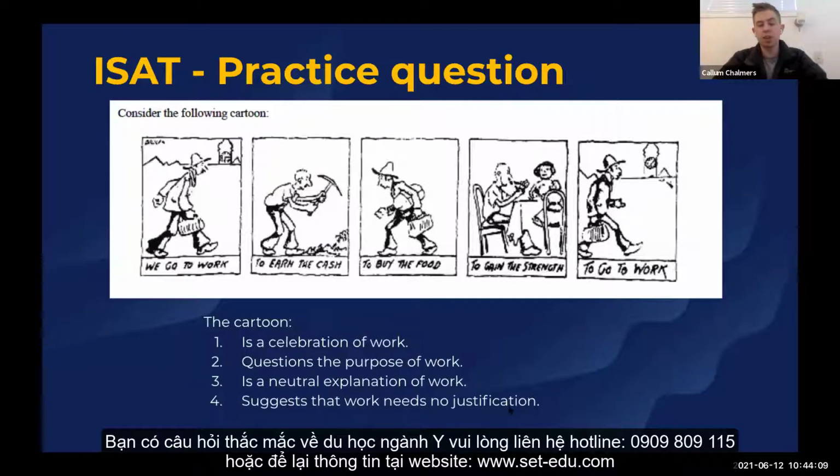So this is a fairly easy question, but you can see that it's testing your knowledge of the interpretation of this cartoon. So it's not a celebration of work, it's not a neutral explanation of work, and it suggests that work needs no justification. Well, that's just not true. So yeah, the correct answer is number two.